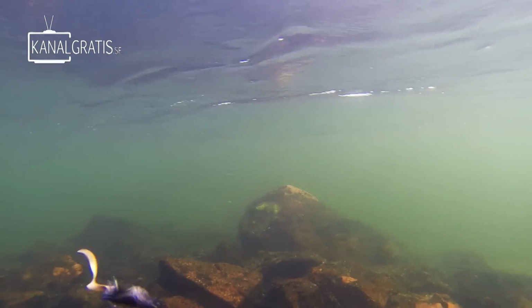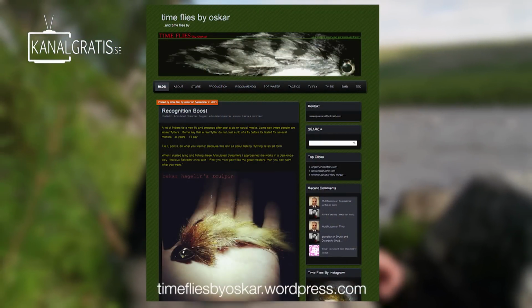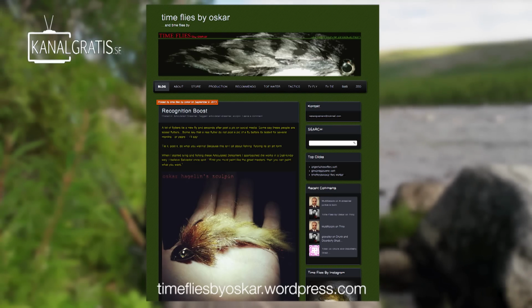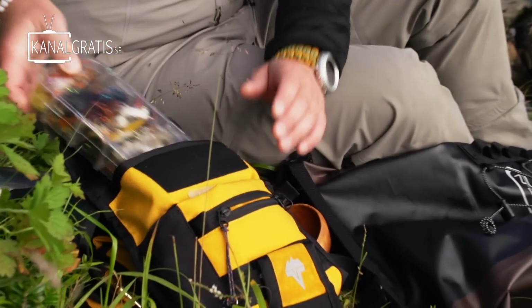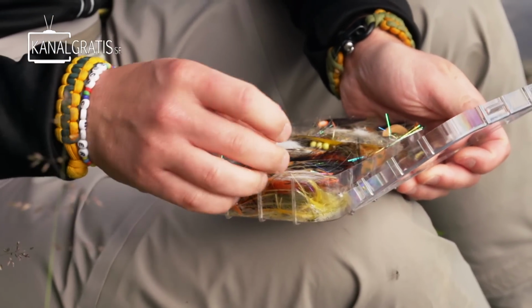This tossing big streamer business for angry trout is sort of a new thing here in Sweden. I don't think it's been practiced for more than 5 years or something. The first time I came in contact with it was from a dear friend, Oscar Hagelin, who has an awesome streamer fishing blog called Time Flies by Oscar. For you guys who are new to this, I thought I would show you some patterns, just a few examples that I'm using and have had some really nice fishing with.